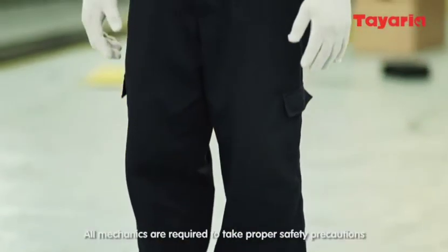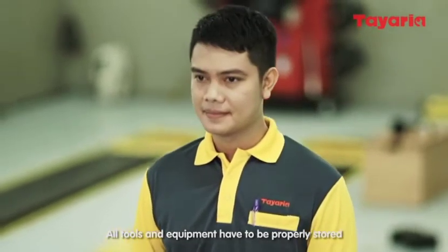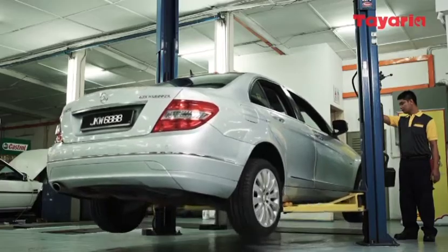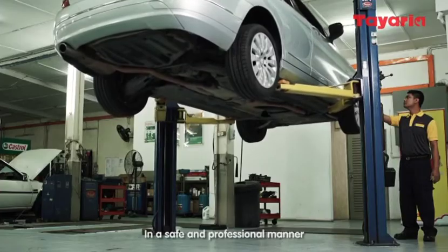Before starting work, all mechanics are required to take proper safety precautions. All tools and equipment have to be properly stored to avoid any workplace injuries. Conduct the alignment process in a safe and professional manner.